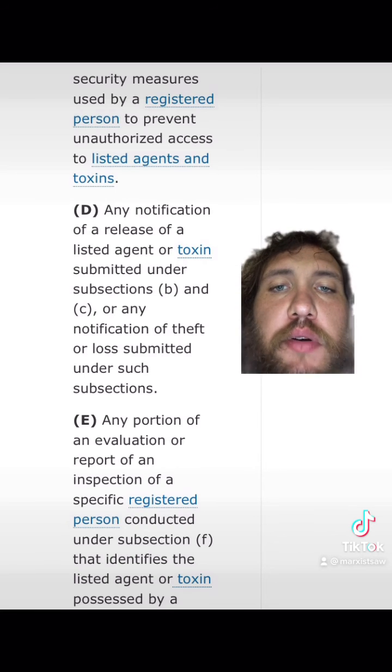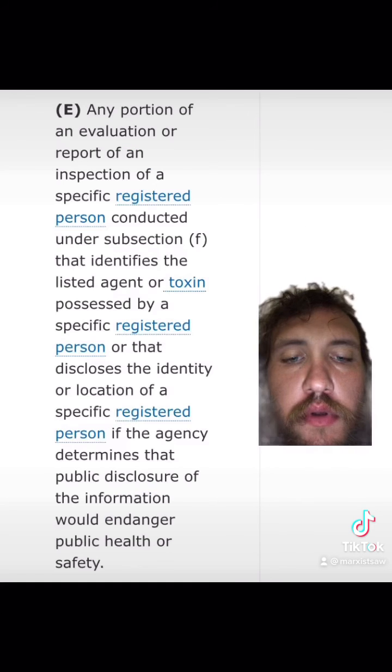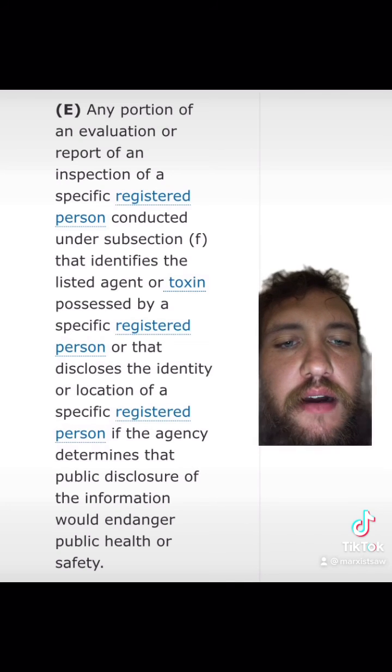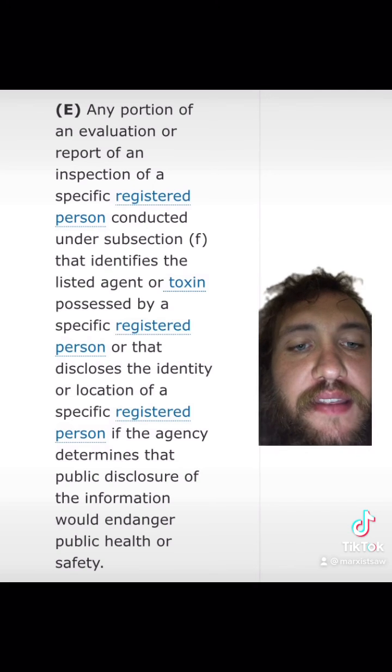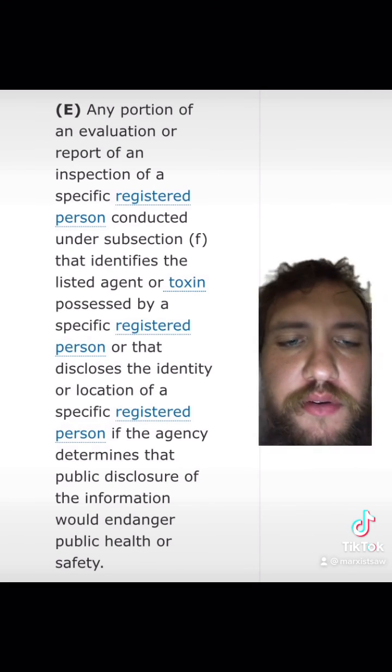But basically, it prohibits any notification of a release of a listed agent or toxin submitted under subsections B and C, or any notification of death or loss submitted under such subsections. And basically, this is the same thing except talking about, I guess, the person involved. So basically, this law makes it illegal to talk about anything that leaks out of this place, which is what we were accusing China of doing in the first place, which is weird.